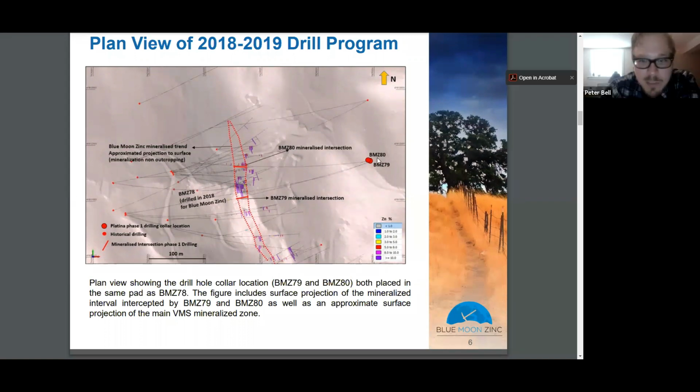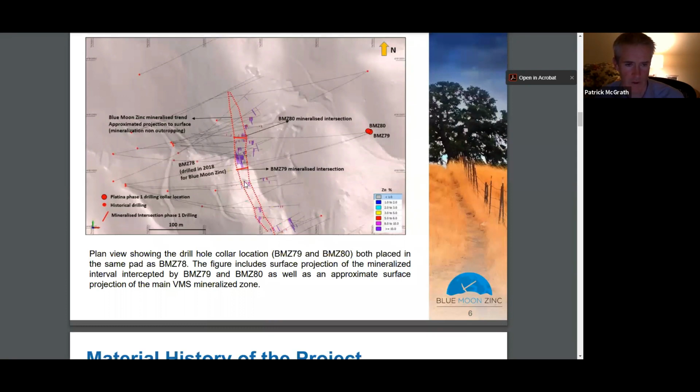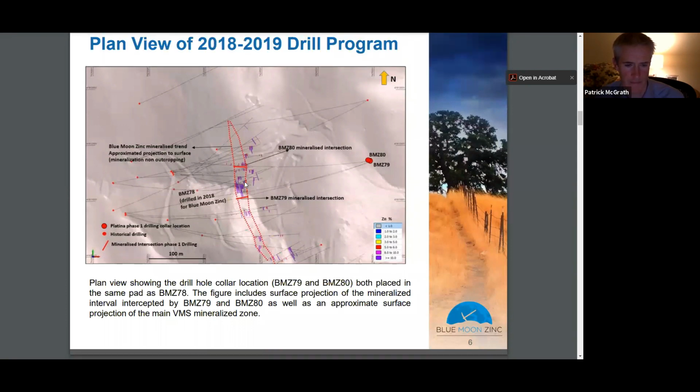And 78 was collared at the same pad as 79 and 80 over here? Yes. And then the intersection in 78, is there a red line, where was that 120 feet? It's roughly right in the middle between 79 and 80. This is the last program we did. So 79 and 80 were drilled in late 2019, 10 months ago. It's roughly in between those. That was the idea. We wanted to see the extent of this high grade above and below hole 78.